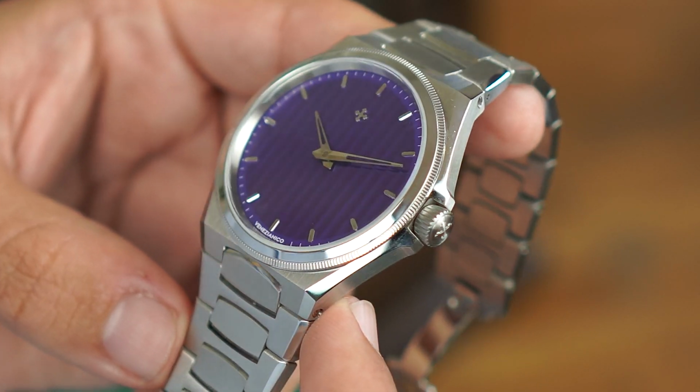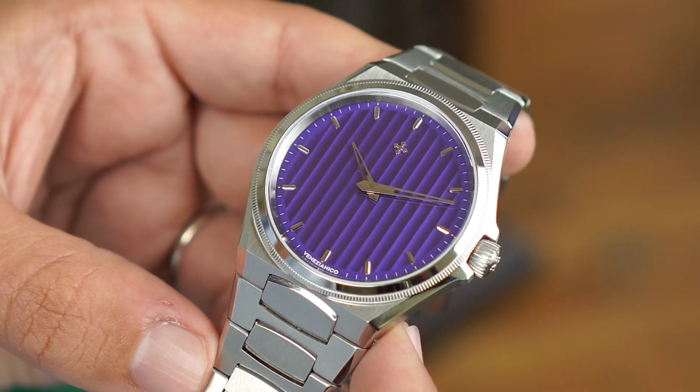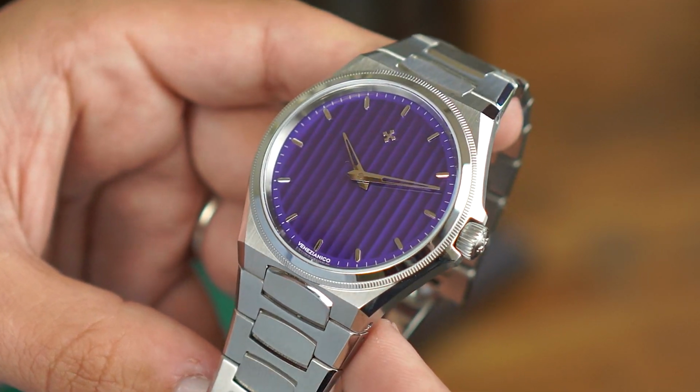First, because the light reflecting off the links will always catch your attention due to the different facets and finishings on each individual link. And second, because we generally don't see this type of finishing on dials, and of course purple isn't a really common color for watches. If you notice, the watch is symmetrical from every angle, and humans love symmetry.